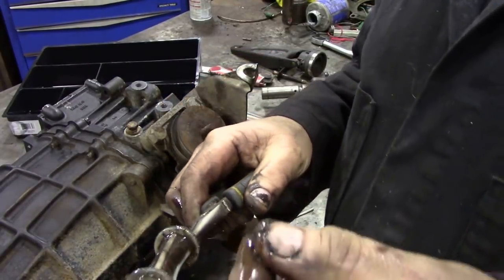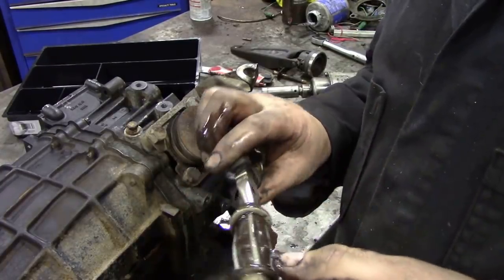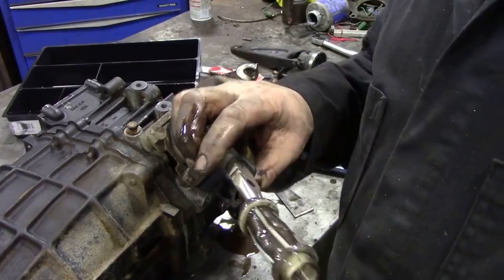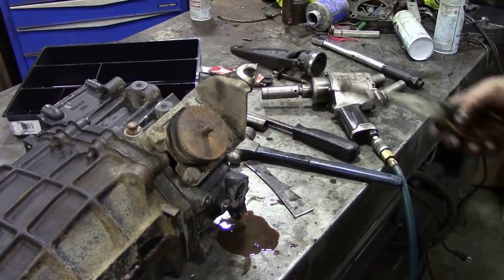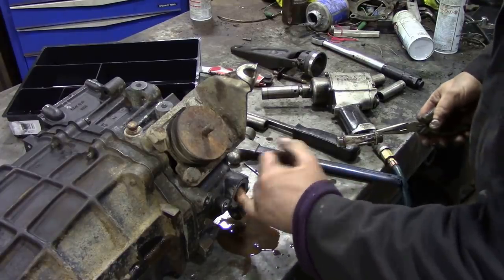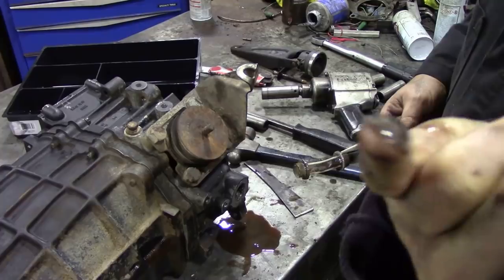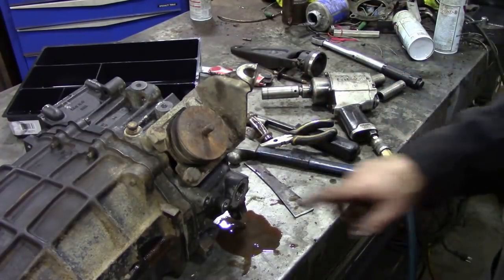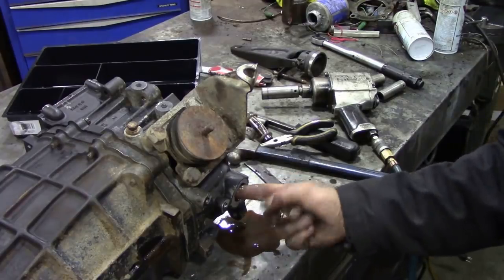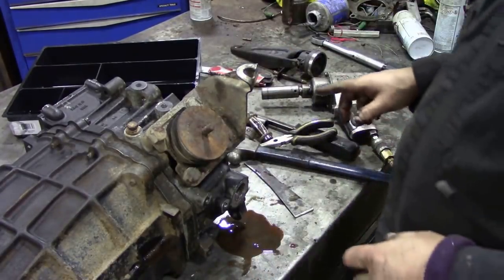Well, there's bits, it looks like a fibre. I don't know what that is. Gear oil doesn't smell burnt. There are bits of metal particles in there. I don't know if you can focus in on that. There's some metal in there. Interesting what's gone wrong with this.